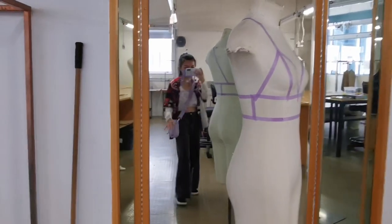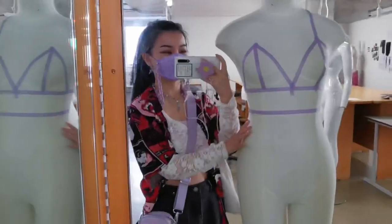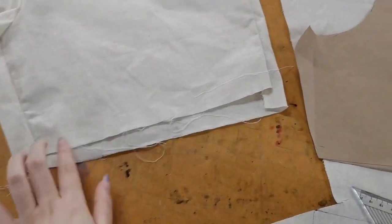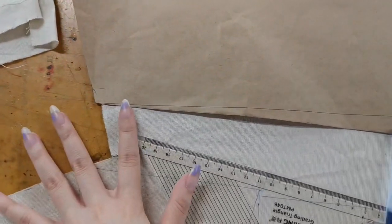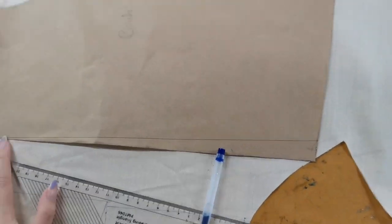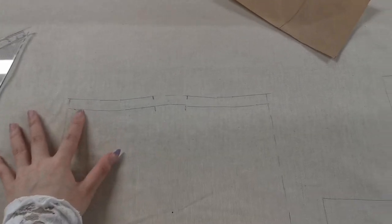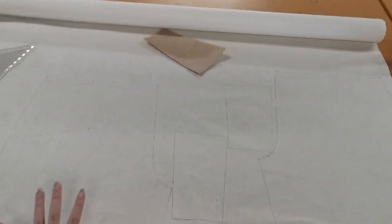Going into studio that day, it was only me and this one other girl that was in my group. I guess people don't usually go to uni on a Saturday. Though I had quite a bit of work to do, as you can see on the shorts, I needed to fix the length so that it would match up. And I've also gone ahead and added a couple centimeters to the waist so that it would sit a little higher and it won't be low-waisted.